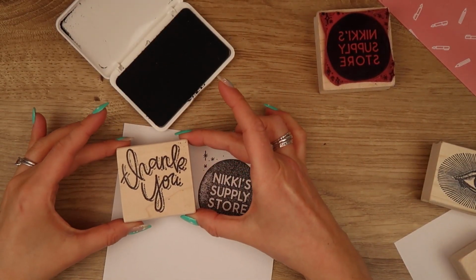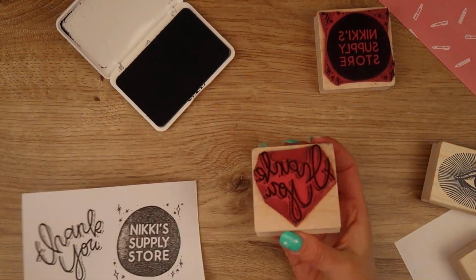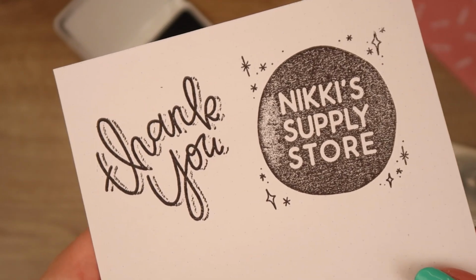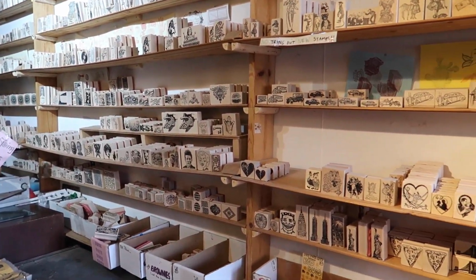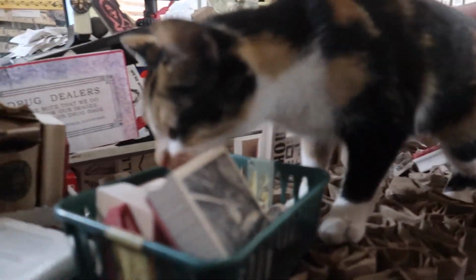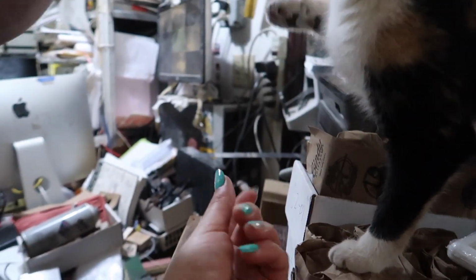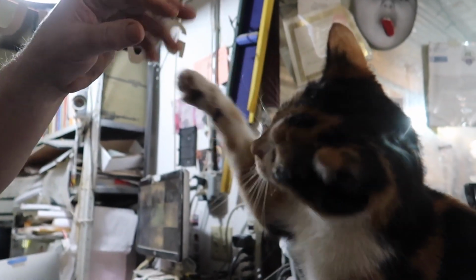So all in all, I absolutely loved visiting Casey's rubber stamps. It was a really inspiring shop. I came away with lots of ideas for stamps that I would like to make in the future. And as an added bonus, we got to meet John's super sweet little shop cat, Ratty, who just seemed to love being in and amongst all of the stamps, meeting customers, and just generally being very cute.